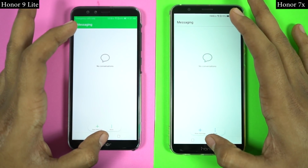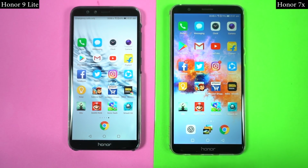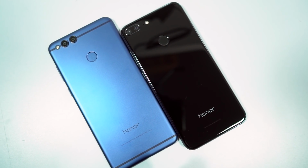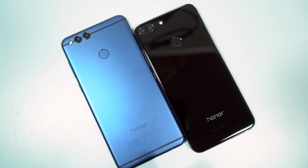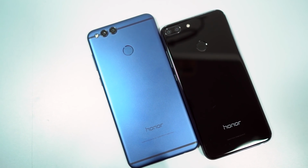Memory management is good on both the phones. With extra RAM, Honor 9 Lite will perform even better. With that said, Honor 7X was faster at retrieving apps from memory, and that's because of better optimization. With a few software updates, the 9 Lite should also be able to perform better.